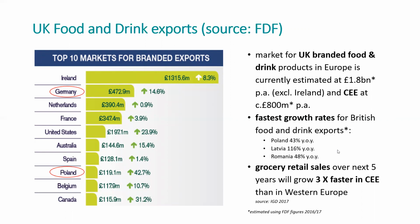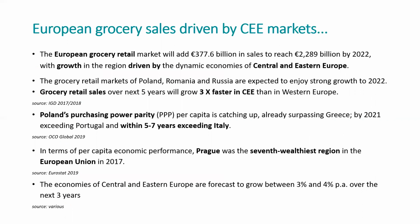And Poland at that time was the 7th largest market for food and drink exports. It's still within the top 10, and it's growing quickly. And this entire region is growing really quickly. If you have a look at this chart, basically the growth in food and drink exports in Europe will be driven by the economies of Central and Eastern Europe.